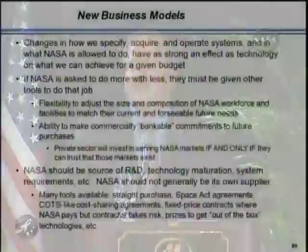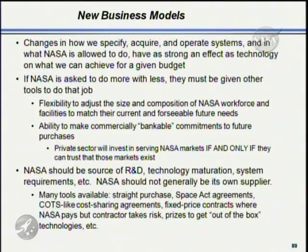But there are mechanisms that other government agencies have, like loan guarantees, that NASA currently does not have, that Congress could change, that would give it the ability to make future purchase commitments in a way that would stand up. And the converse of this is true. If NASA can stand up and present credible markets, you will no longer have to develop everything yourselves. People will do it with their own money, hoping to make it back from you in the future. Finally, NASA should be the source of research and development, the source of technology maturation, the source of system requirements, the designer of the architecture. NASA should not primarily be its own supplier.